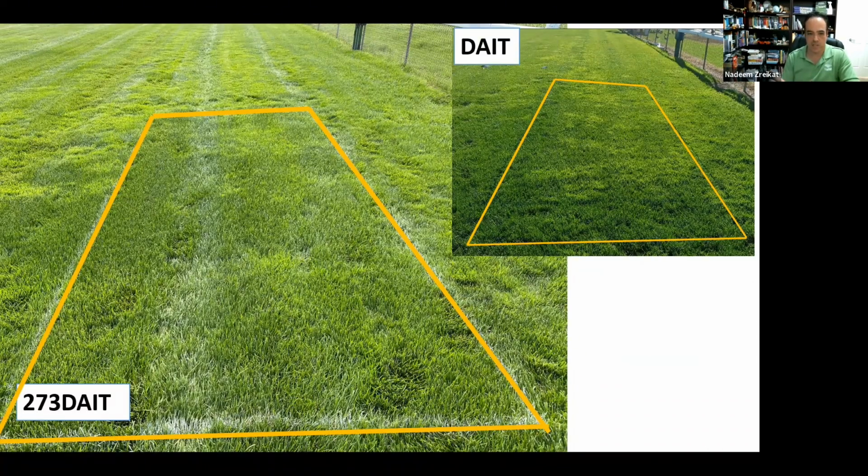It tends to be a much smaller population, and it should be easy to control, maybe with methoxazole again or other products if available. But again, you see the amount of poa there. You've got to remember this area has only been treated with methoxazole 273 days ago, essentially during the previous year.